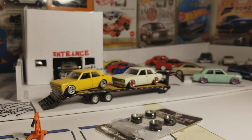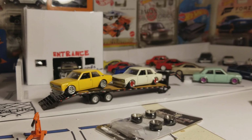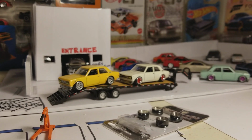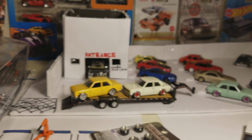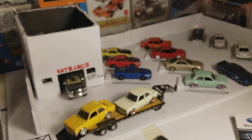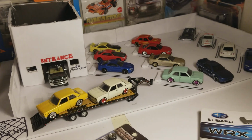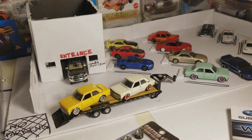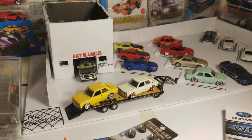And well, so the background. So I kind of made my parking structure. Looks pretty sick. I made it out of that like styrofoam kind of looking cardboard. Yeah, pretty much it.